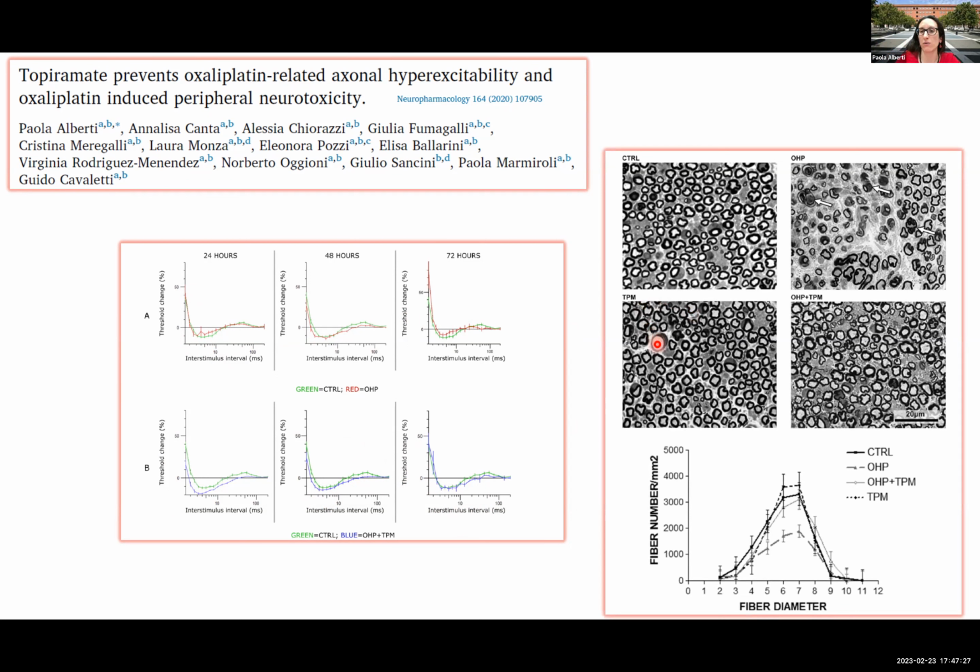After a couple of months of treatment, control animals have very beautiful nerves when you perform the biopsy. Oxaliplatin animals instead have a decrease of fibers. These are the curves showing the distribution of the fibers. The smallest one is oxaliplatin. This one is the control, but let's have a look at the combination group, oxaliplatin plus topiramate. They are not that dissimilar from the control group. So we obtained a very good level of neuroprotection.